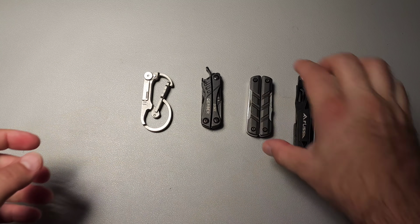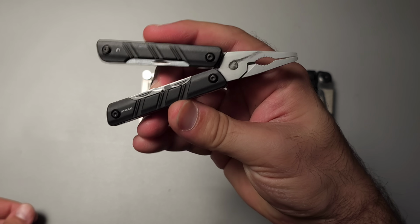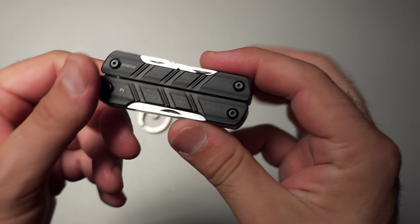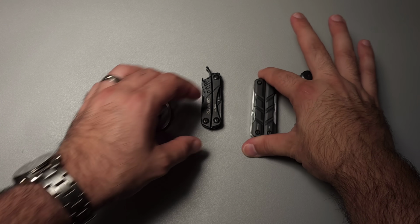There's also the O-Tackle P1, which is a great little multi-tool. It's actually a rebrand of the Nextool Mini Sailor, and I like this thing quite a bit. In fact, yeah, it's one of my favorite small tools. It's currently at $19, another $20, and so that's a very good deal as well.